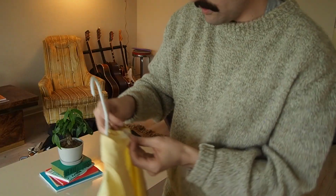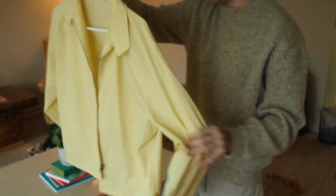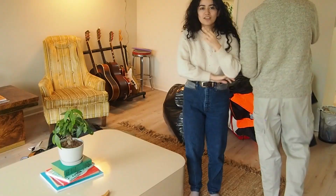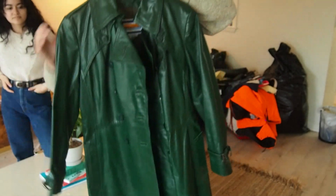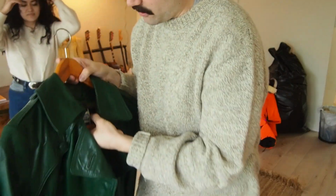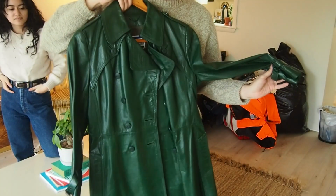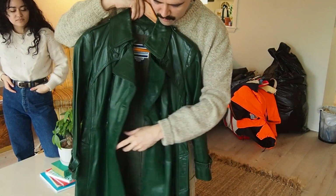This is an old 70s Crestfield jacket, probably a nylon or polyester blend. It's pretty lightweight, very minimal. I don't know, it's just giving me gross vibes. Gross vibes. This full-length green trench coat is 100% leather from this brand called Suburban Heritage. I've never heard of this before. I think this is crazy and loud enough as a statement piece that someone will want this.